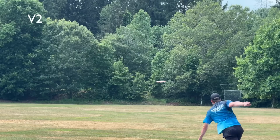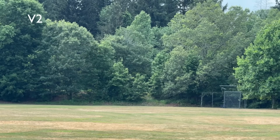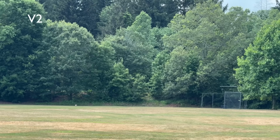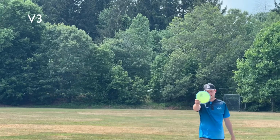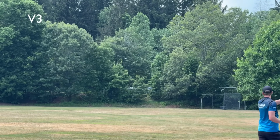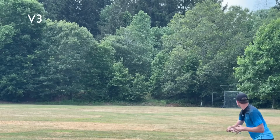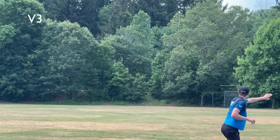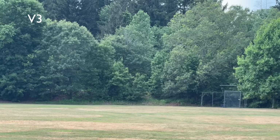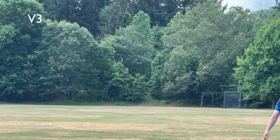And this is version 2, which is the more stable one of the two new retooled ones, and gave that second one a nice height, flipped up nicely, and that flew basically like a perfect 12 speed for my arm speed into a slight headwind. Version 3, didn't really know what to expect and quickly learned it's not really a headwind disc, but gave that second shot more height. It hyzer flipped perfectly, finished straight, and that thing bombed.